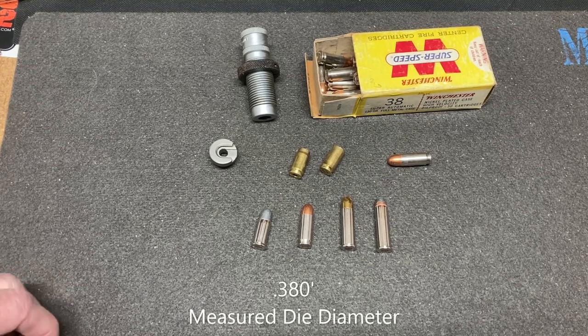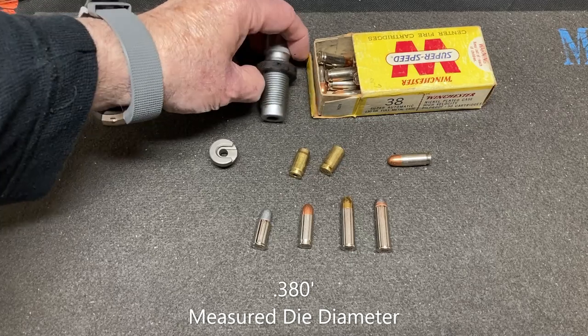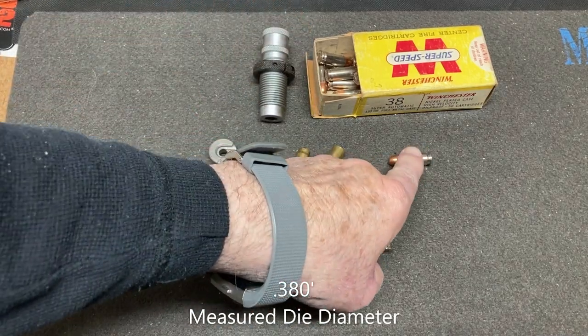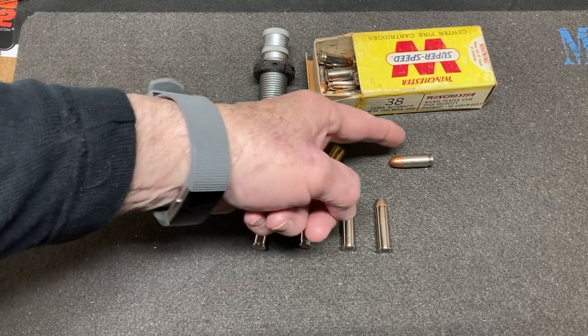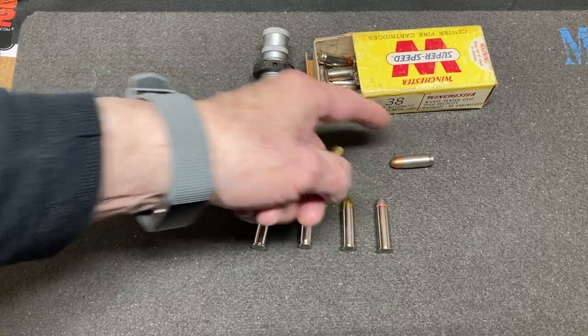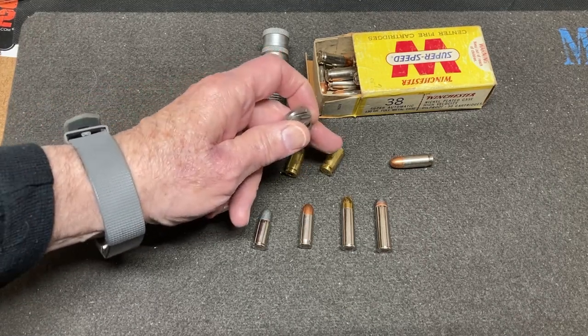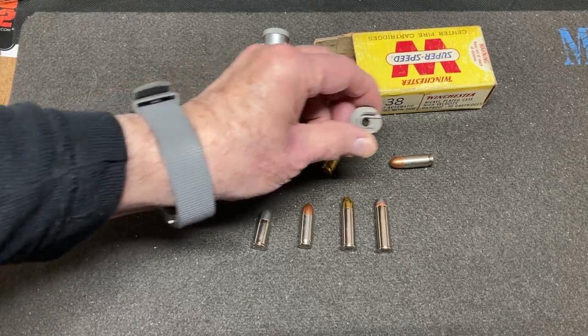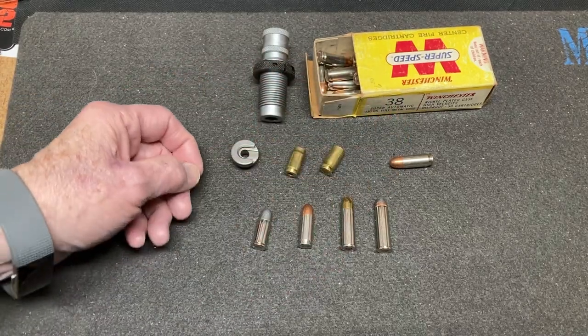So I had this bright idea. What if I took a 38 S&W sizing die and ran the 38 Super into it a short distance and cleaned up the diameter at the mouth of the case? I've got a shell holder here that fits 357 SIG and 40 S&W, which is also the correct shell holder for the 38 Super.